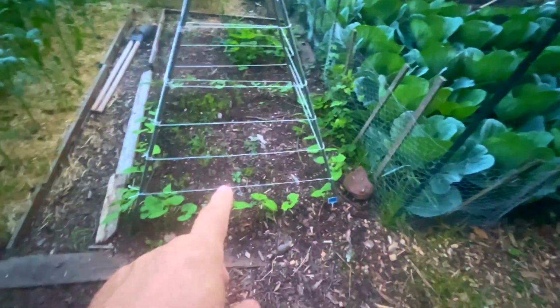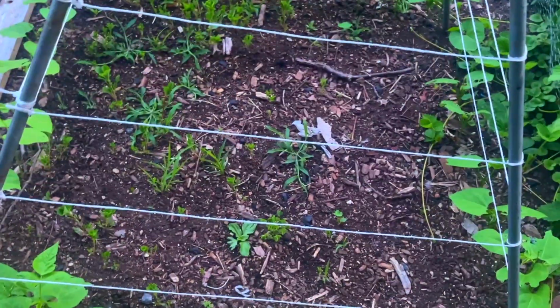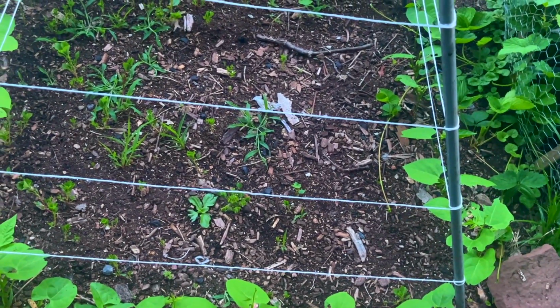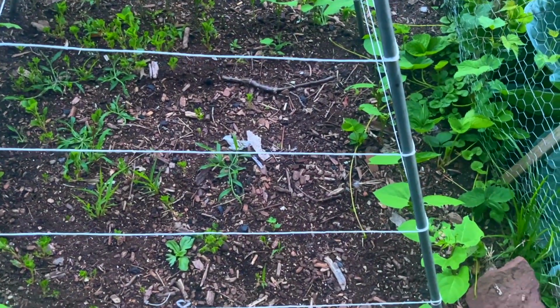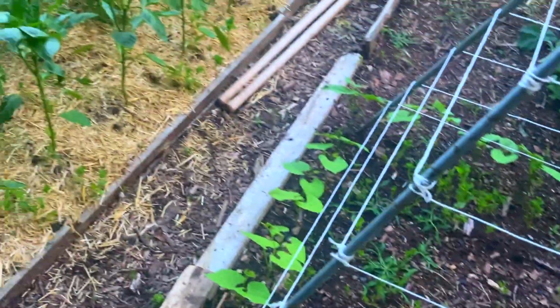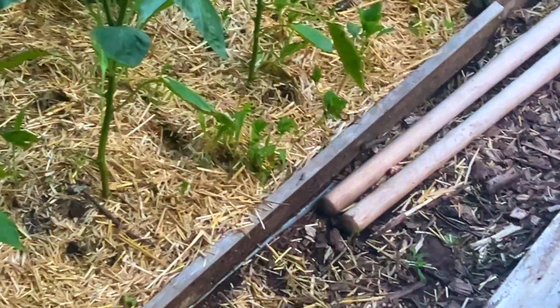Got to bring my hoe down and do some weeding in the middle here, and then I'm going to mulch over it to try to keep them from coming back. Although, as my peppers show, it doesn't matter. So the Victory Garden is coming along. It's fully planted. Everything looks like it's growing healthy.